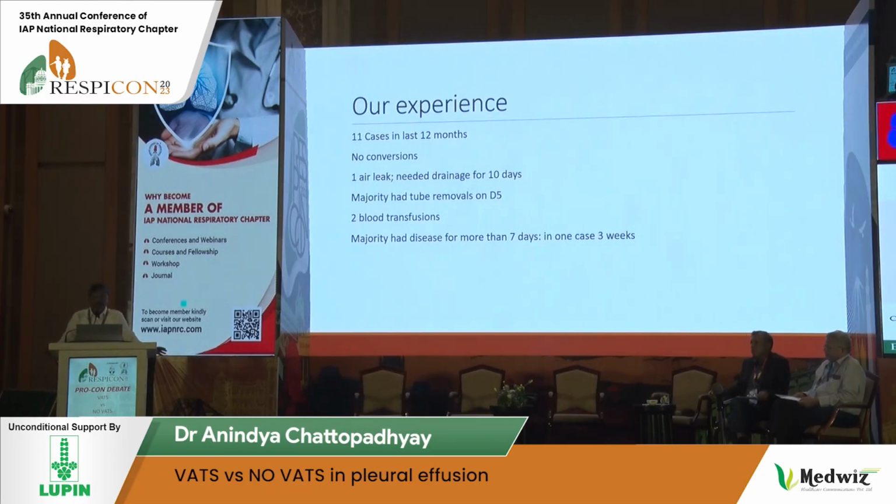So in conclusion, VATS is time proven. This is the level that we have to reach if we want to do something else, for example, fibrinolytics and intercostal chest tube drainage. And until we reach that place where VATS is the definitive answer, we should continue to use VATS as much as possible.